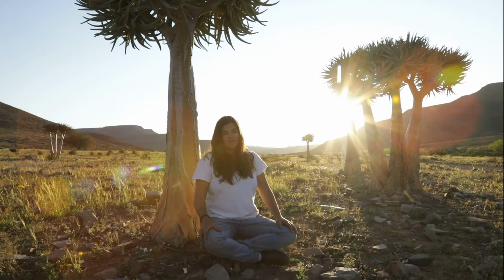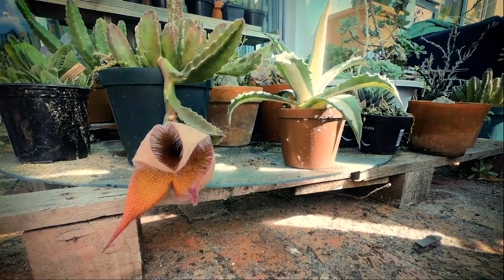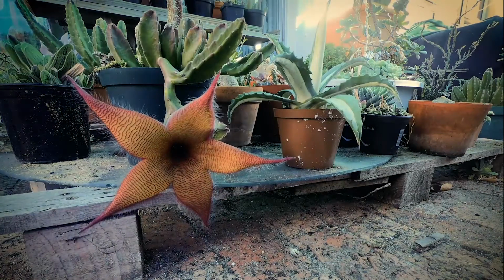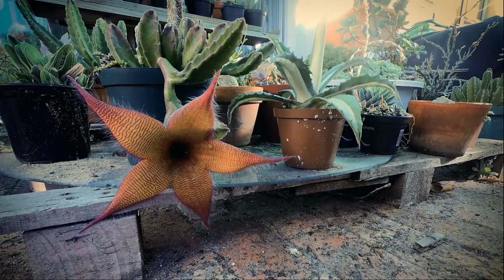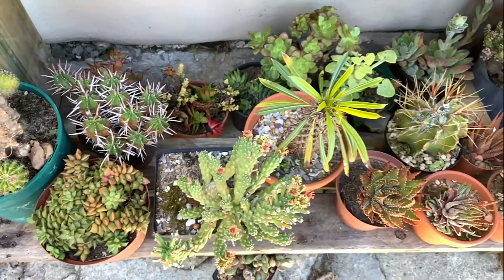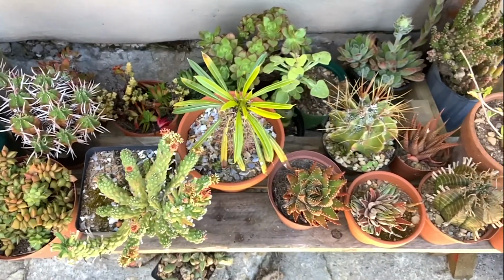So every time she came to visit, I would send her a WhatsApp and ask her what she's got that's new, and I put in an order, and she just couldn't come to Cape Town without bringing me some new plants. I started hitting all the nurseries, and I started just collecting as many succulents as possible.